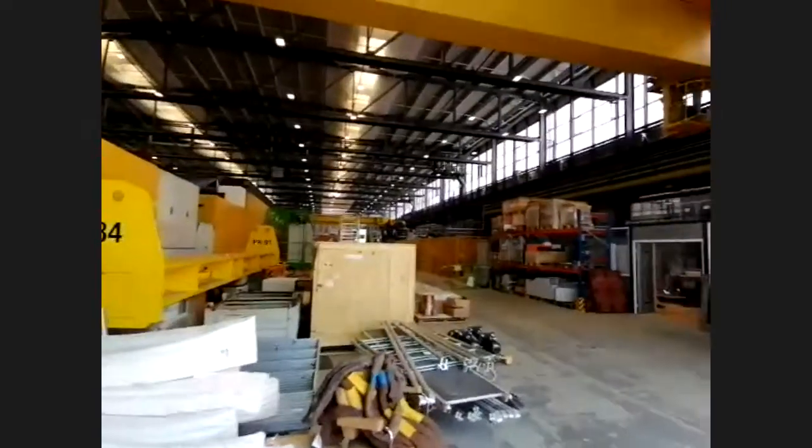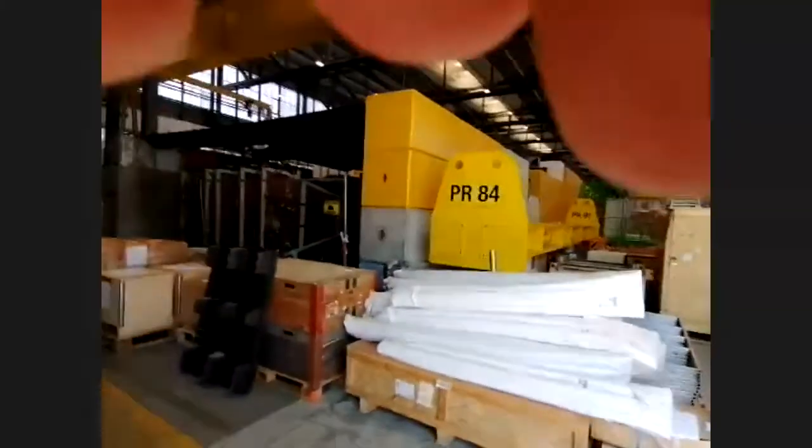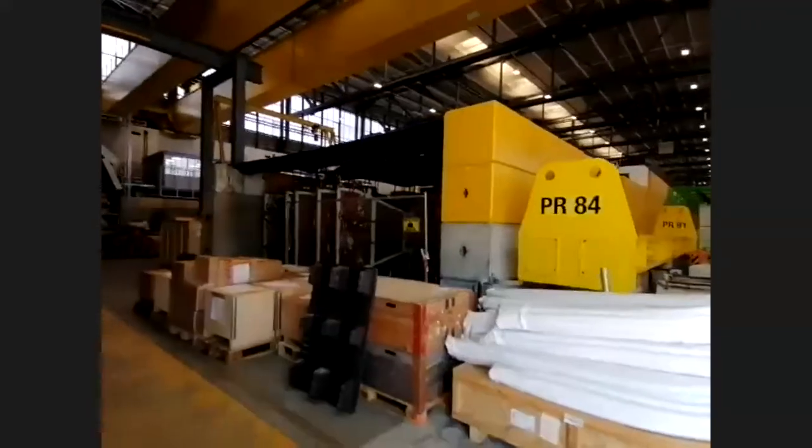Yes, please take it. Du hast die Finger jetzt davor. Halt das mal. Wo ist die Kamera? Da. Da ist die Kamera. Okay.